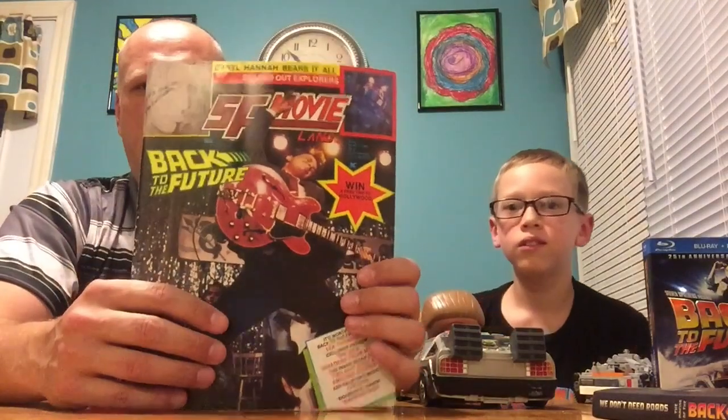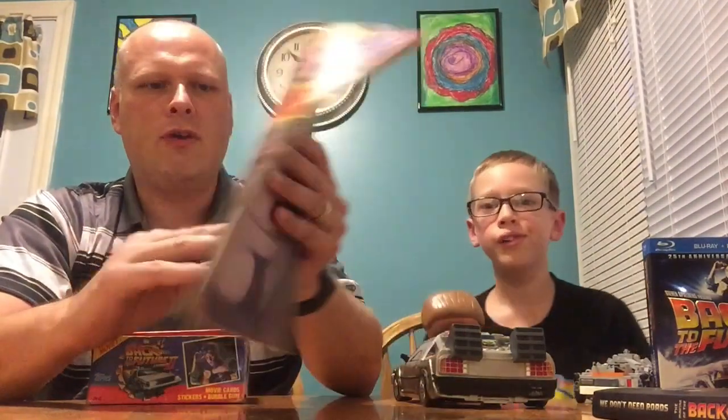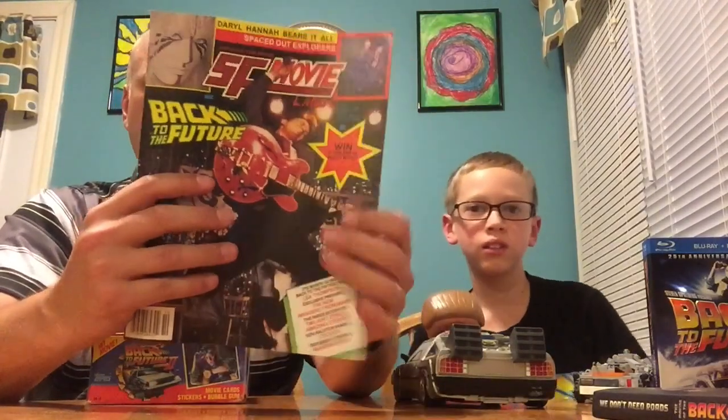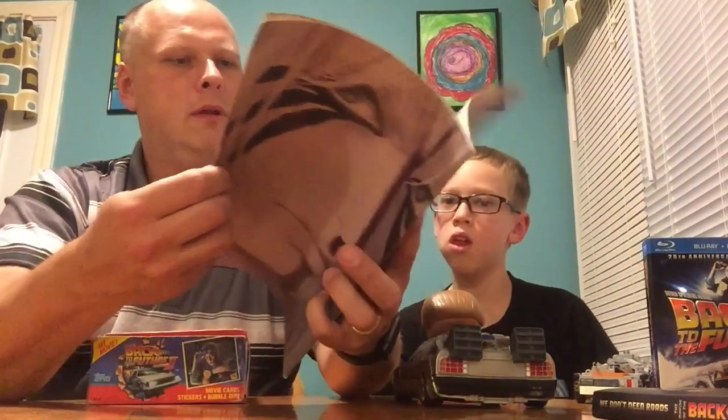All right. I have a magazine in the collection, Sci-Fi Movie Land. This is from 1985, featuring, of course, Michael J. Fox playing the guitar. It's worth going back to the 50s for Leah Thompson exclusive. Oh, it's worth going back to the 50s for Leah Thompson.